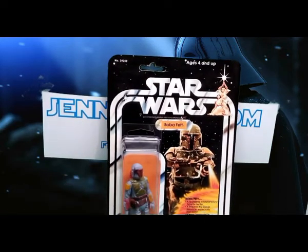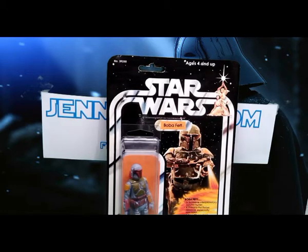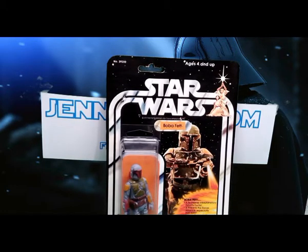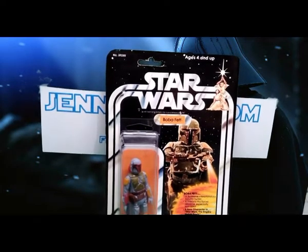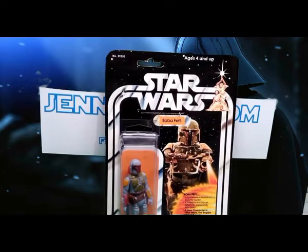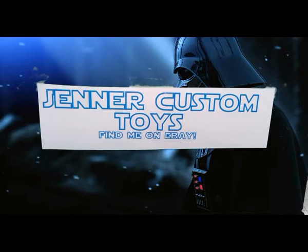Now, he sold, according to my sources on eBay, someone paid the highest last month, July 2020, was $505 for one similar to this one on its original card. $505 for a Boba Fett, and that is one of my favorite figures.